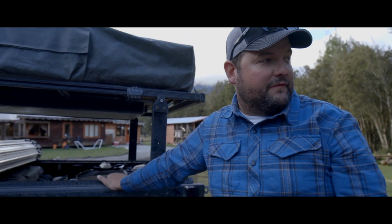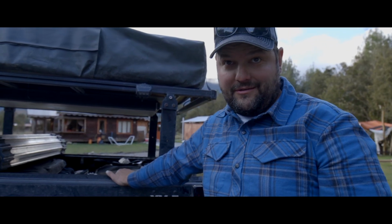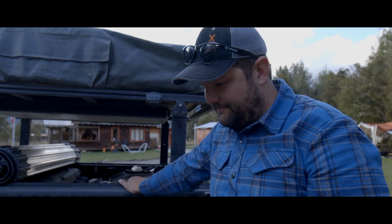Must be Eric working on the fire down there, because he's been working on it for about an hour. Jeff and I may have to go help.